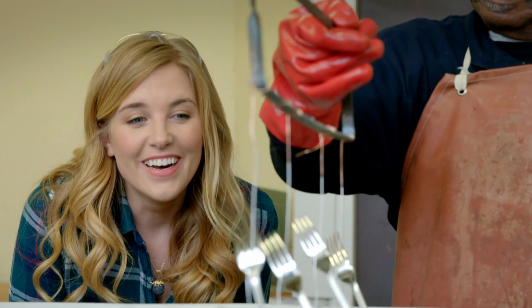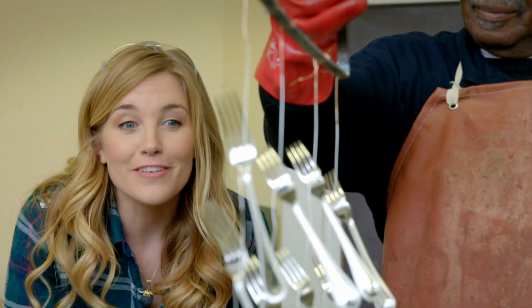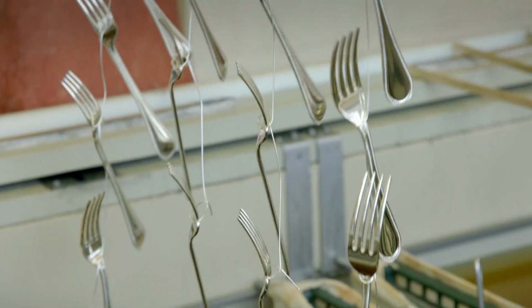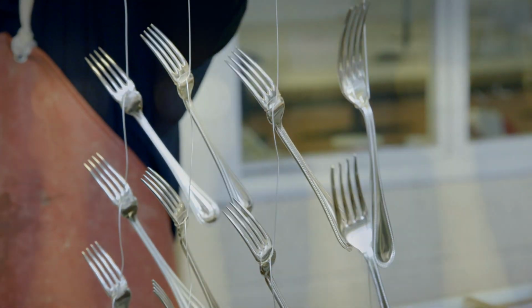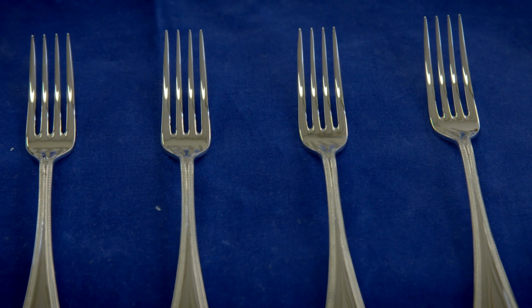Wow! And there you are, a set of shiny new forks. All finished, ready to eat your dinner with.